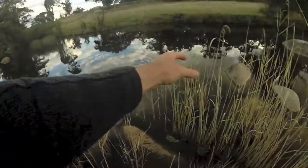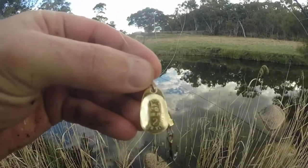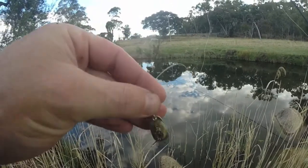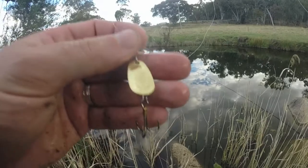Give it a go. You've got to be careful. You can't go too much, otherwise you're on people's property. But, yeah, let me show you what lure I'm using. I'll turn you back around so you can look at this lure. It's called a Blue Fox Super Vibrax number 2, in a gold edition. I was using the silver and the bronze this morning, got nothing, but I don't know if the lure has anything to it, more to do with the time of day.